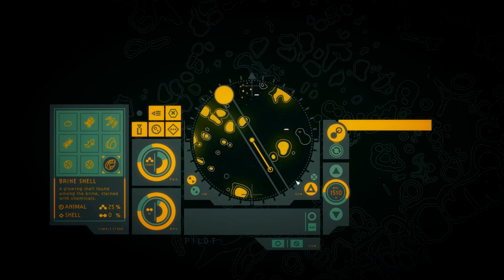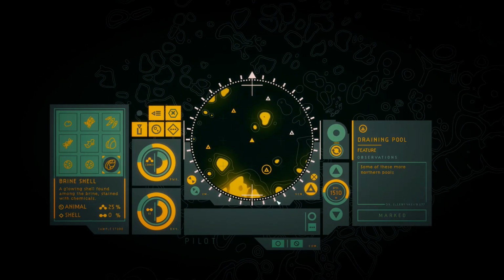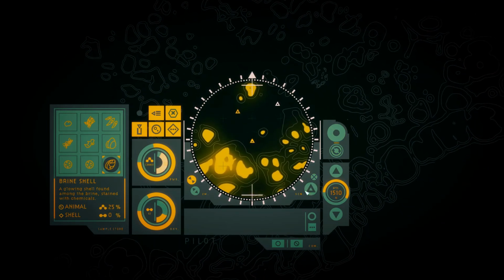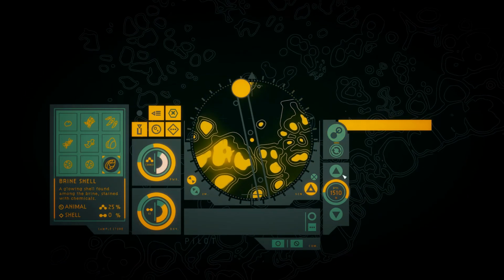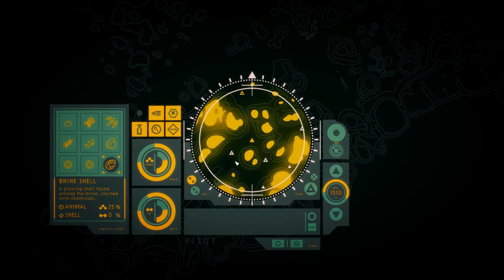Let me check a second down here. See what we find. Draining pool. Some of these more northern pools are emptying of brine, leaving only shallow layers at their base. Or we can go there. Silt strip. Between the wall of the ridge and the corroded shelf is a wide strip of pale and silvery silt. Then we found the passage through here.